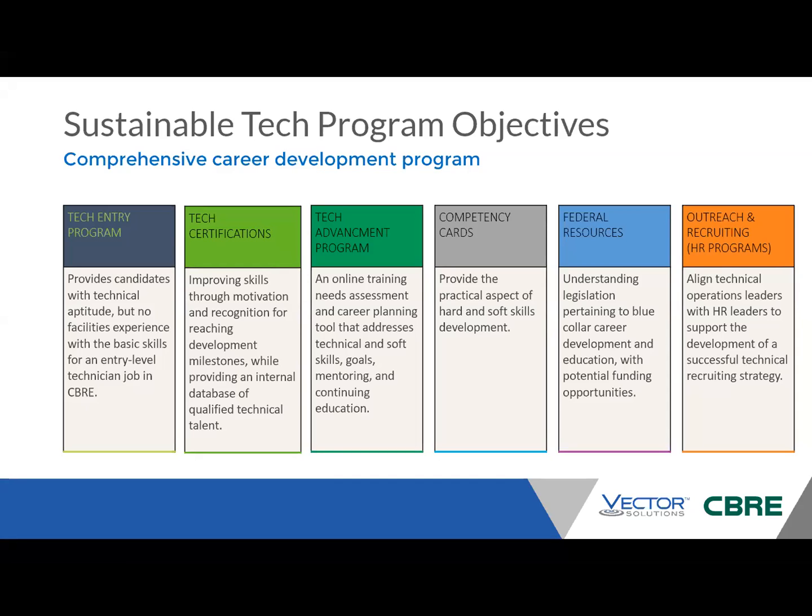And throughout this journey, we researched federal resources to understand things like, was there funding available that would benefit our employees that they could tap into for training? If we made our apprentice program a Department of Labor apprenticeship program, what would be the benefits there? So we spent some time exploring those things and how legislation would impact what we are doing here with this program and with all of our workforce development.